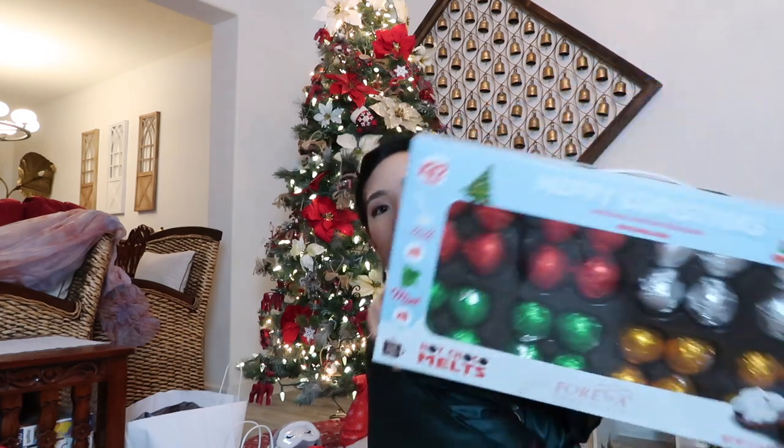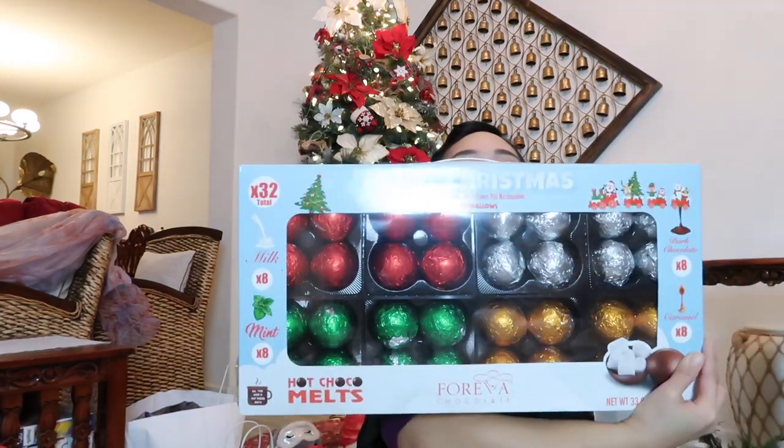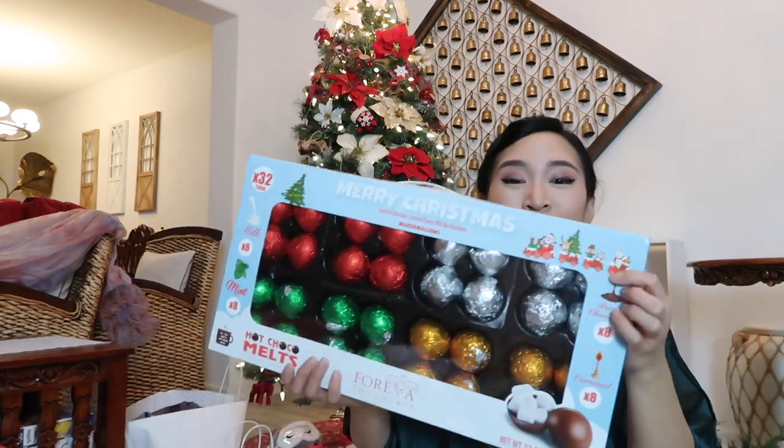I have a box of cocoa bombs I'm planning on bringing to work. I want to set up a cocoa bar for my coworkers just for fun. We have a cocoa bar in our kitchen corner with chocolate spoons, so I'm probably gonna have to go out and get that too. But it'd be nice because I want to set up a cocoa bar for them.